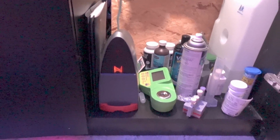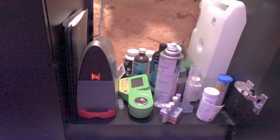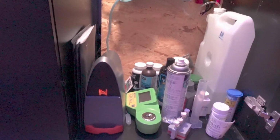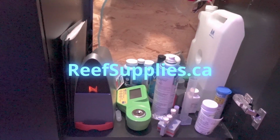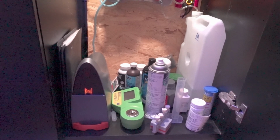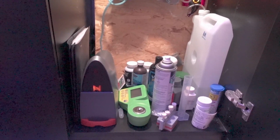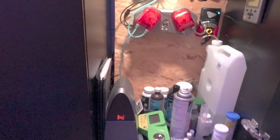I need to get some reagents purchased again for the refill. They seem to be a little difficult to get, but my man at reefsupplies.ca, Ray, great guy to deal with. All my stuff comes from him. I don't go anywhere else. Excellent to deal with, really responsive, and I do all my purchases from him now.